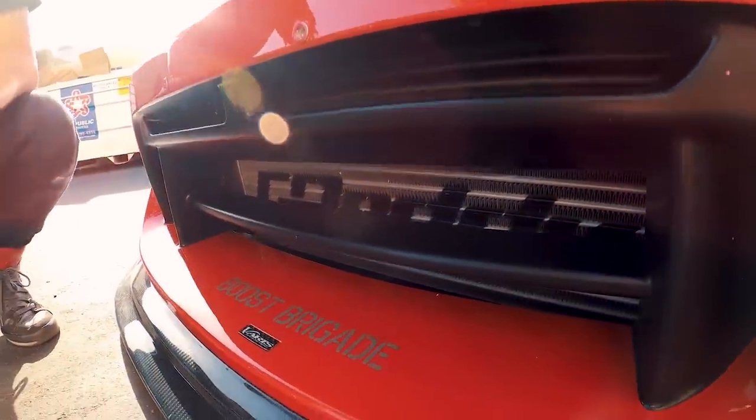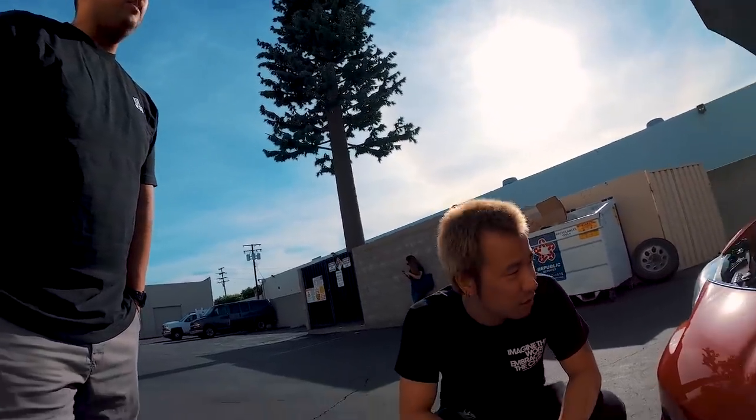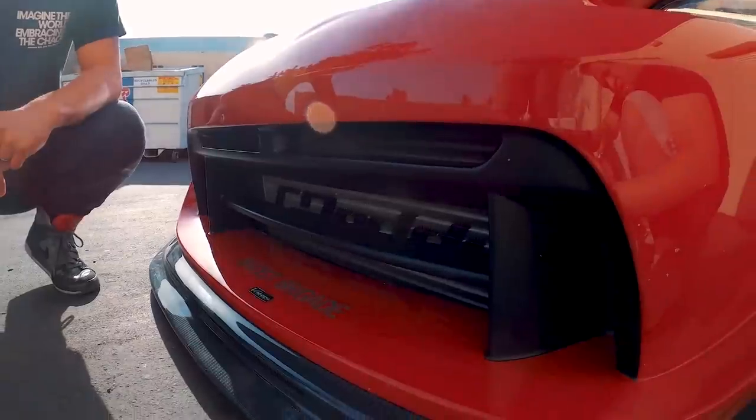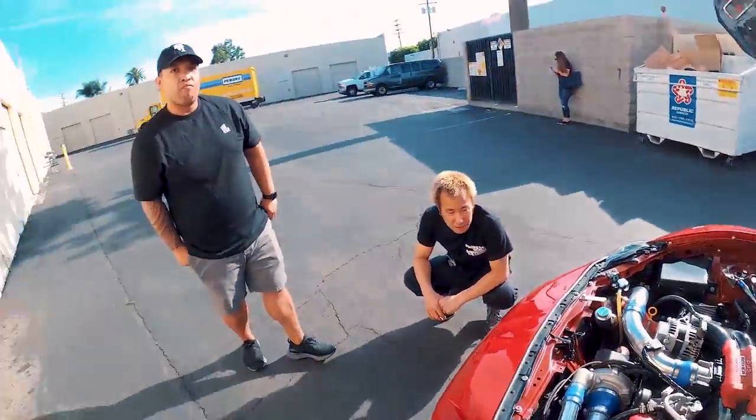It's a lot bigger than the photos I saw of the last rendition they had. At least the ones that they published. Yeah. See how small the original kit is. The intercooler is big, because they don't want to blow up customers' engines.